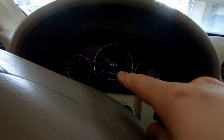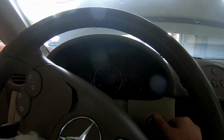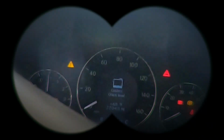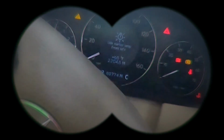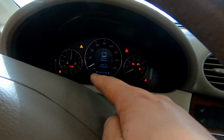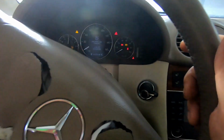So this one got 80,000 miles only, and that's why probably it's in such a good condition. Let's insert the key. I do not see. Okay, take a look, guys. Now I know what the problem is, why I couldn't start the car. The lever right now is all the way at park. The gauge shows it's in reverse, and obviously when the car thinks you're in reverse, you cannot start the car.